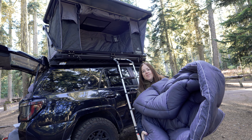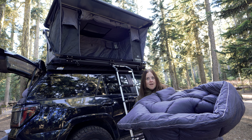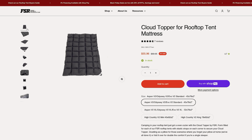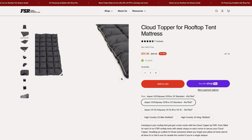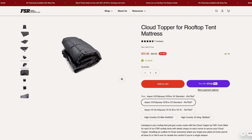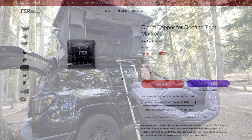All right, so we bought the FSR Foam Cloud Topper XL mattress for our tent. We got it on their sale, so it was, I think it was like $80 regularly, and we got it for like $50, so pretty good deal there. But yeah, it's like super plush and thick, and so we're hoping this will definitely keep us warm tonight. So we will give you our full review in the morning, but we are excited to try this out.